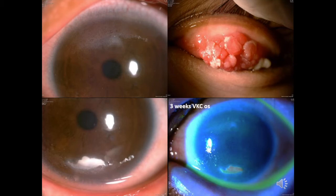However, you can see a very huge and very severe tarsal conjunctiva appear in the upper tarsal conjunctiva, and the mucoid discharge is there.